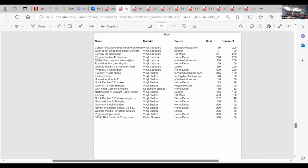The application for hardship may be granted if failure to do so involves substantial hardship, financial or otherwise, to the applicant. Such application may be granted without substantial detriment to the public welfare and without substantial variation from the intent of this chapter.